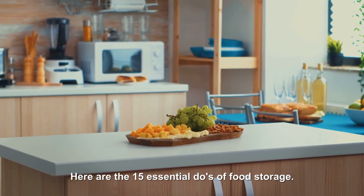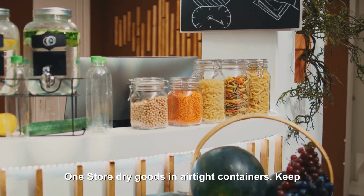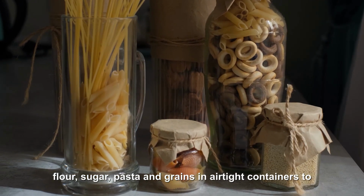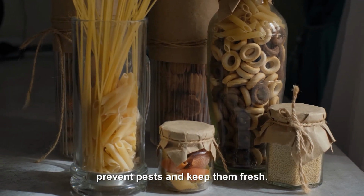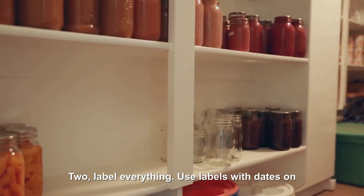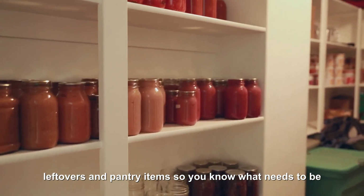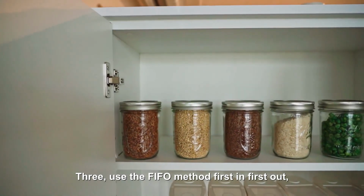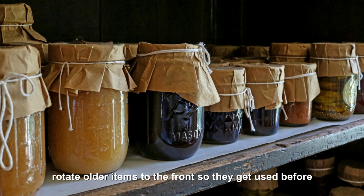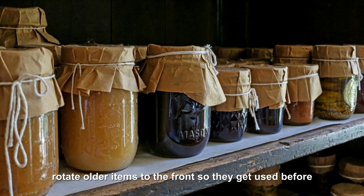Here are the 15 essential do's of food storage. 1. Store dry goods in airtight containers. Keep flour, sugar, pasta, and grains in airtight containers to prevent pests and keep them fresh. 2. Label everything. Use labels with dates on leftovers and pantry items so you know what needs to be used first. 3. Use the FIFO method. First in, first out. Rotate older items to the front so they get used before newer ones.